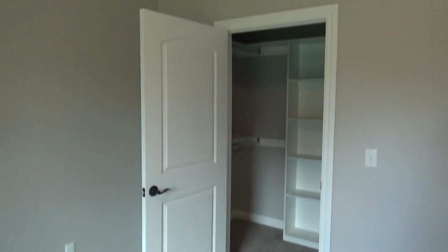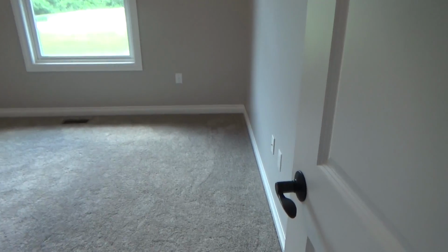Bedrooms are about 12 by 13. They are all set up with cable already, and walk-in closets over here. I did build them out with shoe racks too. So bedroom number 2 and bedroom number 3 are about the same size. Both have the same kind of finishes with cable wired in them already and walk-ins.